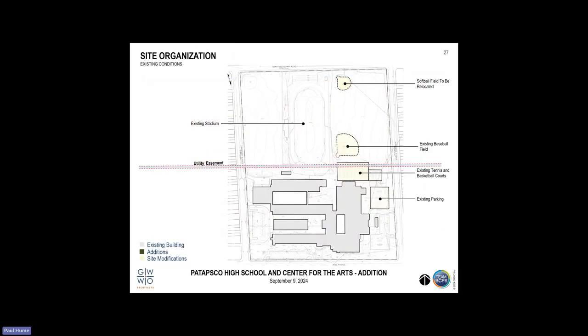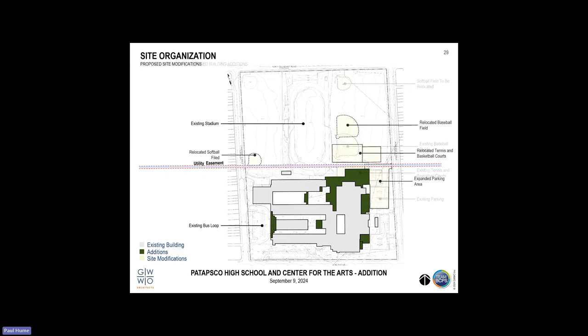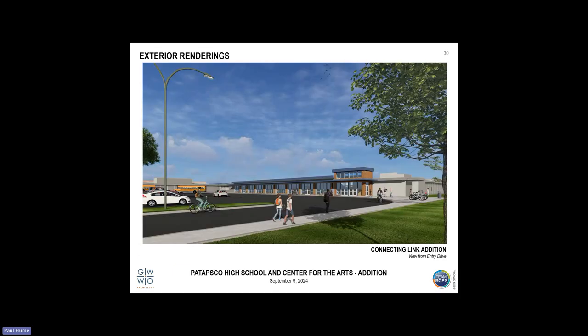From a site standpoint, because we're putting these additions on, there's a slight conflict in that where we need to put the auxiliary gymnasium in construction, it is over the existing tennis courts and basketball courts. The current thinking is that we would move those to the north just above the utility easement and relocate the baseball field and then the softball field to the west side, not touching the stadium. And then we're adding additional parking to provide that extra capacity on the east side.